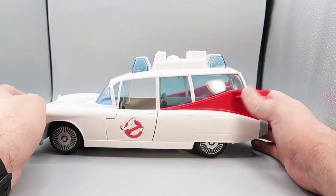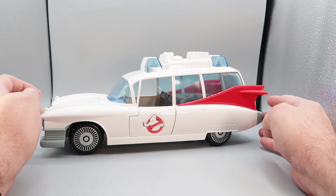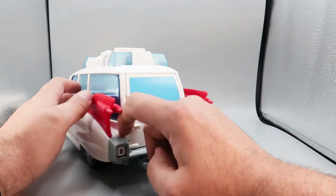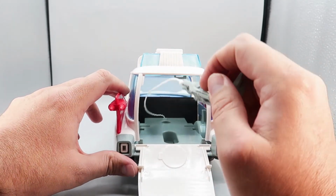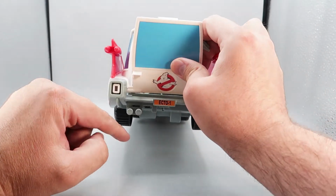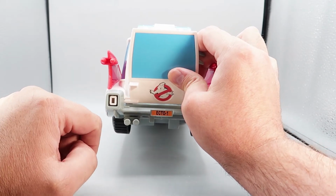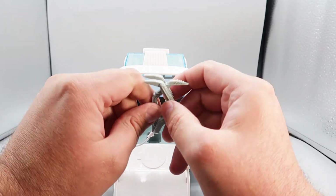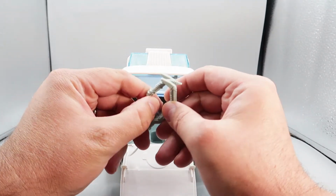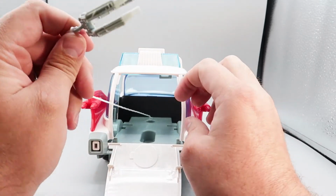And now let's talk a little bit about gimmicks. First off, you will have the hook in the back. You can bring this little hook out, and you have to make sure that your bumper here is in the left position, because if not, it will be stuck on the right position and it won't move. But anyway, that will bring out the claw, and the claw is really neat. It's like, the claw. So this will grab onto ghosts.